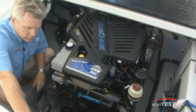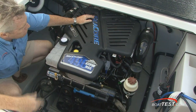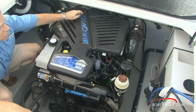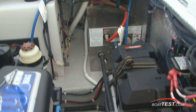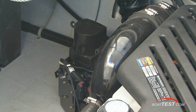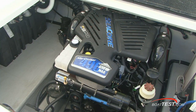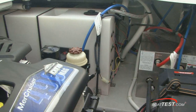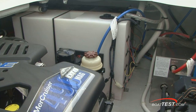The engine compartment of the 275 Venezia is very roomy. I've got space all around the 496 Mag MerCruiser. It's 375 horse and also equipped with Seacore for anti-corrosion. Forward of the engines, dual batteries are mounted nice and solidly. Fire suppression system on the forward bulkhead. And of course, easy access to all the daily engine checks. All the way over to the starboard side of the engine compartment is your waste tank. On the port side of the engine compartment, fresh water tank, and notice the sensors on the side.